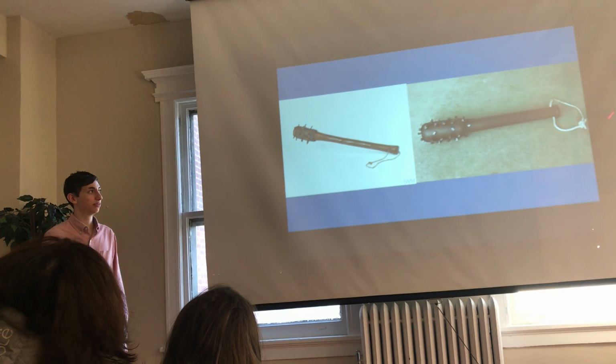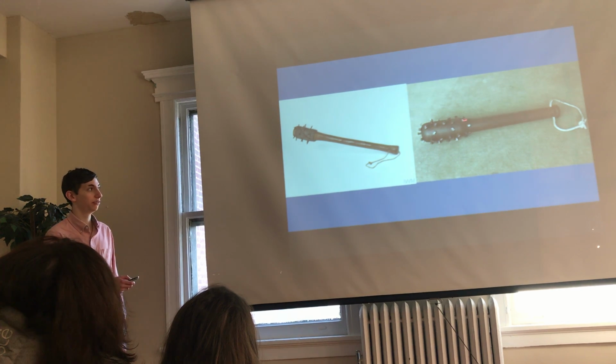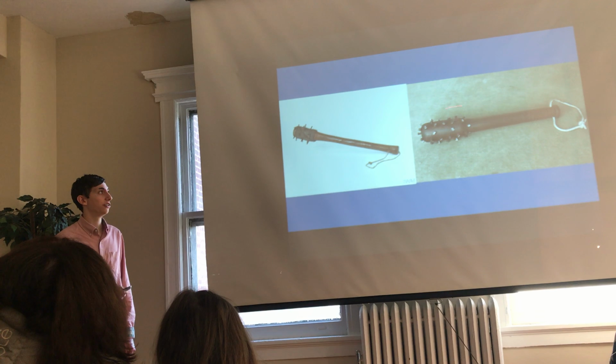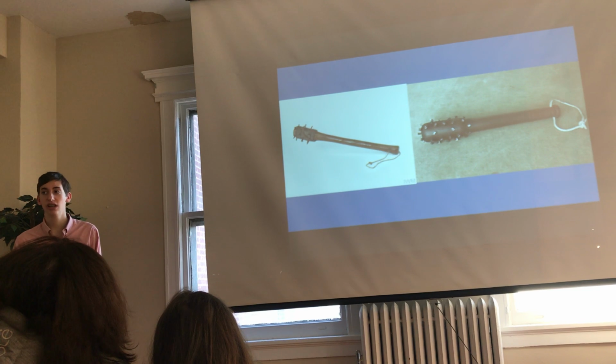Now, they also developed other things too. Soldiers would make their own clubs. They would literally just take a piece of wood and stick a bunch of nails in it, like this example, or wrap a bunch of barbed wire around it, like in this example. And now you have a very effective club that you can use.